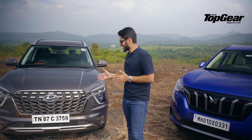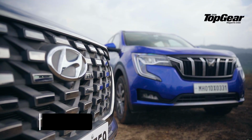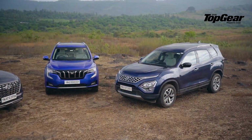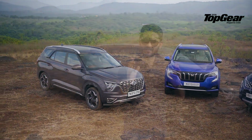And finally, we have the Alcazar. What I love is the gunmetal accents, which give it a more premium upmarket look compared to its smaller sister, the Creta. Those alloy wheels again are very smartly finished. And finally, it might look the most compact of the segment, but it's got the longest wheelbase. So let's find out how they feel on the inside.